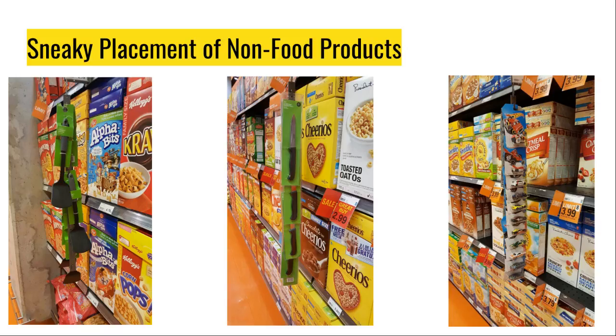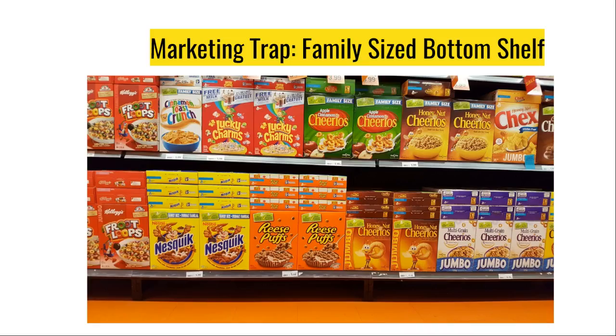Even though we are in the cereal aisle, knives, spatulas, and toys are being sold here. This is called the boutiquing technique, which involves placing more profitable items next to the staple items. Most often, consumers don't look at the items that are below 40 centimeters above the floor level.